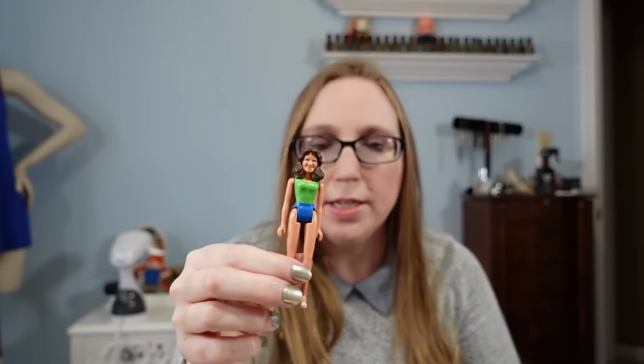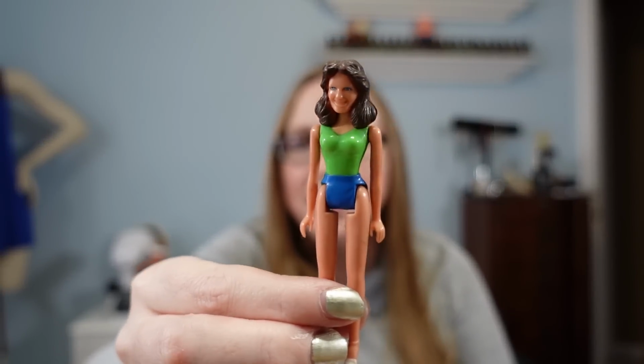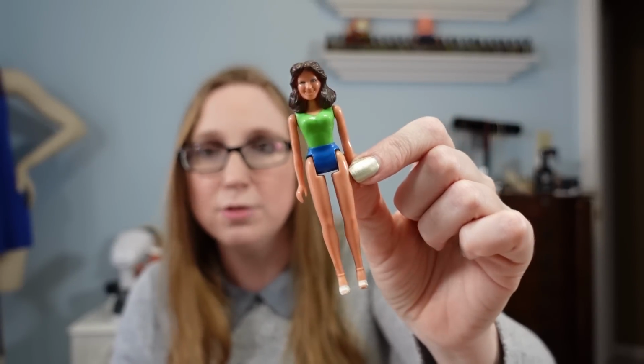If you would ever happen to find her in the bottom of a box at a yard sale or something like that, definitely pick her up. This little figure right here, I put up on auction. It currently has a bid of $55.99 for this little figure. That's really crazy. When I told her that, she was like, nuh-uh. Who would pay that for that little doll? But it is very sought after. So definitely, if you ever come across her, pick her up.